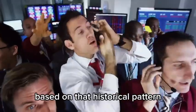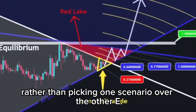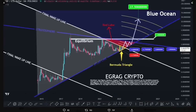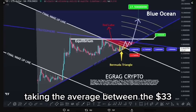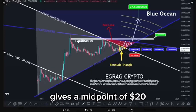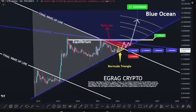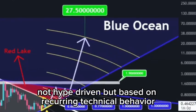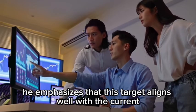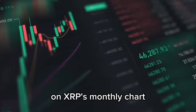Why $20 may be a reasonable midpoint rather than picking one scenario over the other. eGrag suggests a blended approach. Taking the average between the $33 and $7.70 targets gives a midpoint of $20, which he views as a balanced and realistic projection, not hype-driven, but based on recurring technical behavior. He emphasizes that this target aligns well with the current symmetrical triangle breakout seen on XRP's monthly chart.